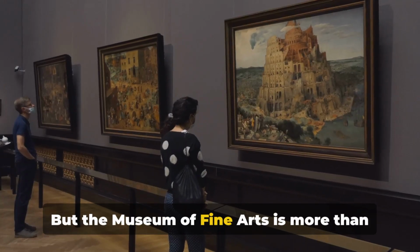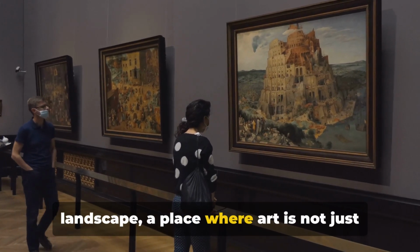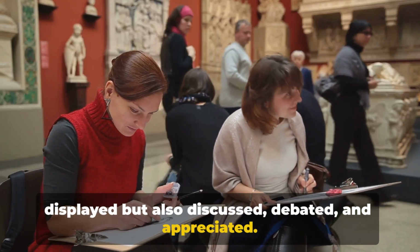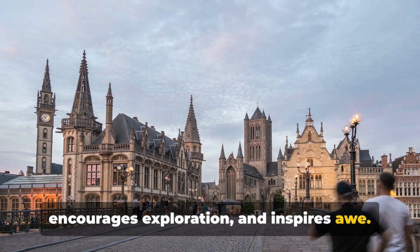But the Museum of Fine Arts is more than just a repository of art. It's a vital part of Ghent's cultural landscape, a place where art is not just displayed, but also discussed, debated, and appreciated. It's a space that fosters creativity, encourages exploration, and inspires awe.